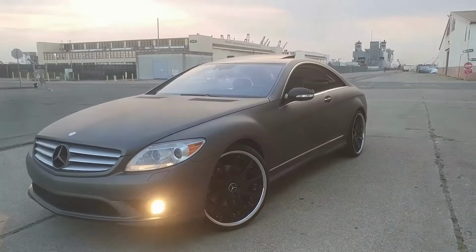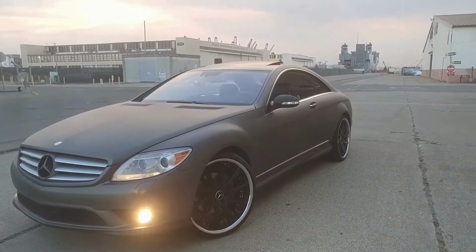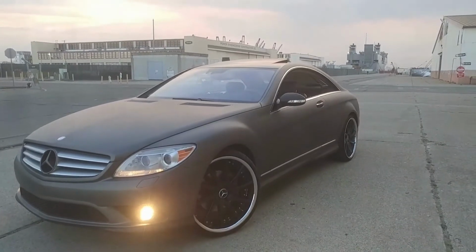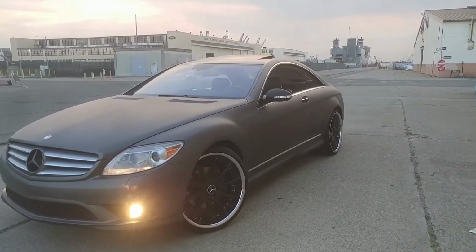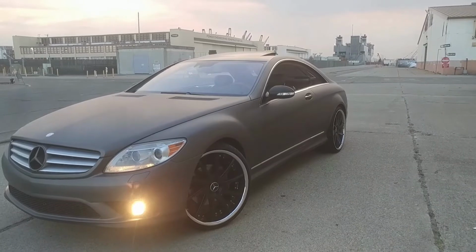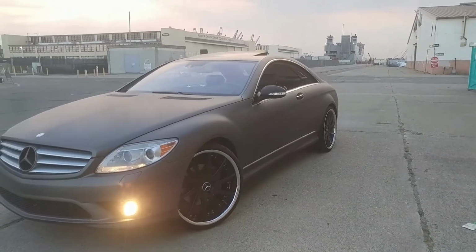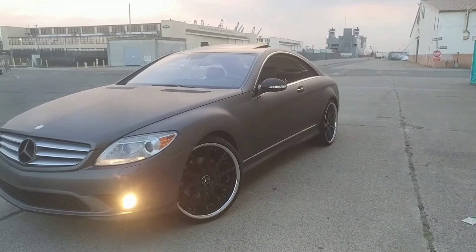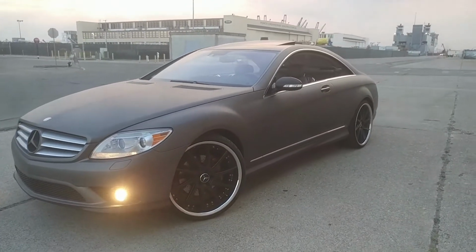But I'm not here to bash any company. I love all companies of cars, but I just love the look of this car. The look of this car, I don't really think it'll go out of style. But a lot of people keep telling me, oh, Mercedes went to crap when they merged with Chrysler. Well, they're no longer with Chrysler, and they are starting to make some better cars.